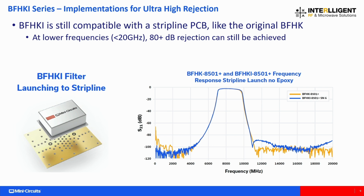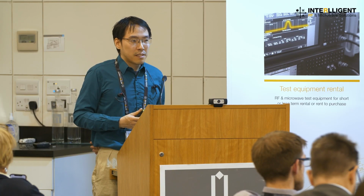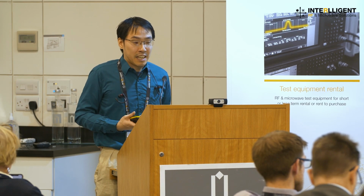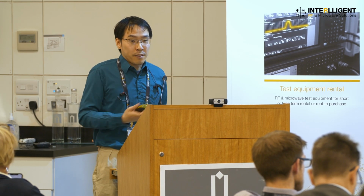What I haven't mentioned yet is that the BFHKI device is still compatible with stripline PCBs, the same stack up that I showed previously for the BFHK. So it is still possible to get ultra high rejections off of this device. So when it comes to rejection, right? Rejection in a system is always limited by the weakest link in the system, right? And in the case of the BFHK and BFHKI, it's not the LTCC component that's the weak link. It is the board, right?